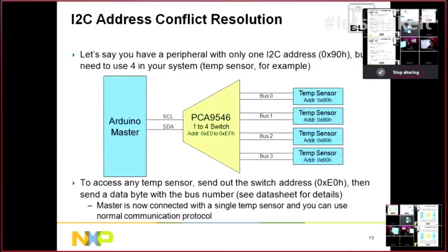So I'm taking way too much time here. Some advanced topics that we were talking about. This is the multiplexer that we were talking about before. On the left-hand side, an Arduino is a master. And on the right-hand side, 4 temperature sensors, all with the same address. So 90 hex.